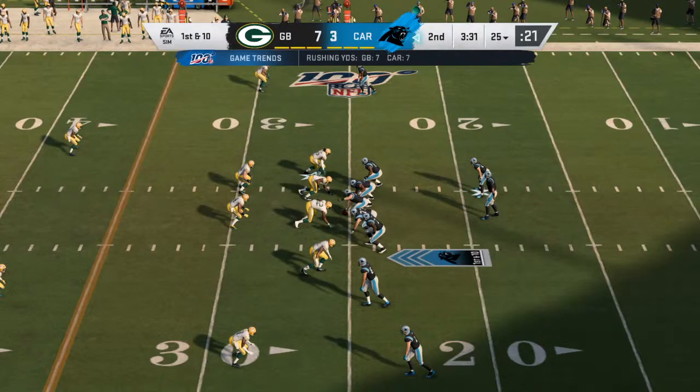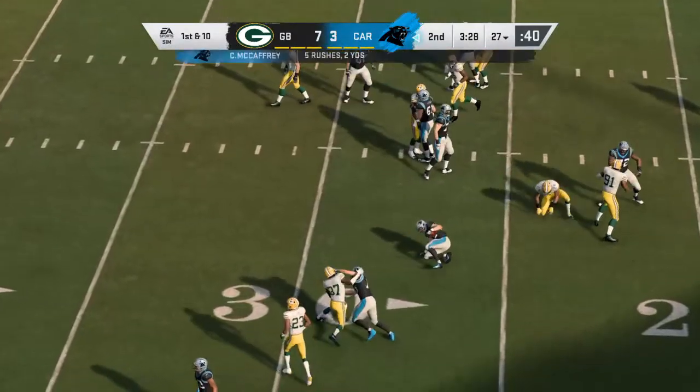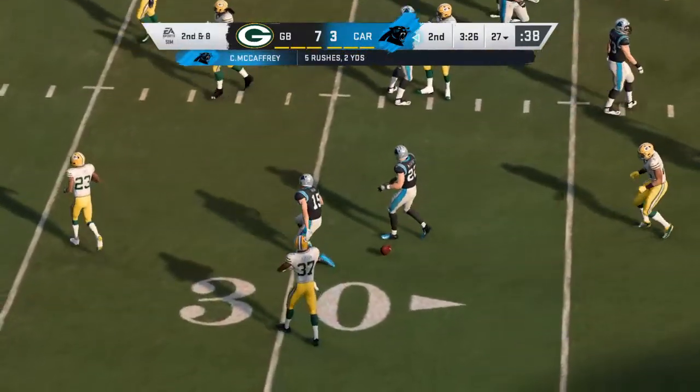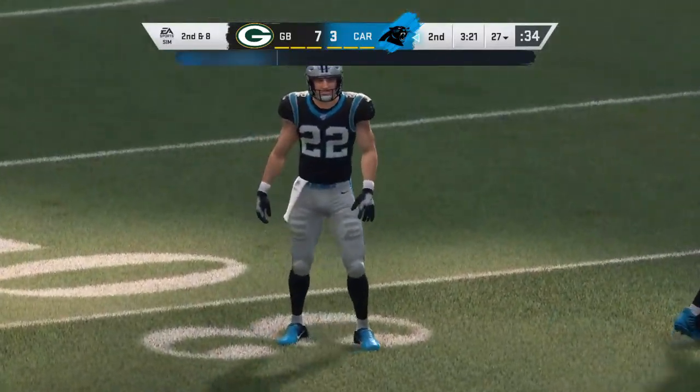I thought you summarized it perfectly, partner. You've just got to regroup and start putting another drive together. That's all you can do. The run on first down gets him a couple up to the 27th. Give him a couple on the carry there, 2nd and 8.